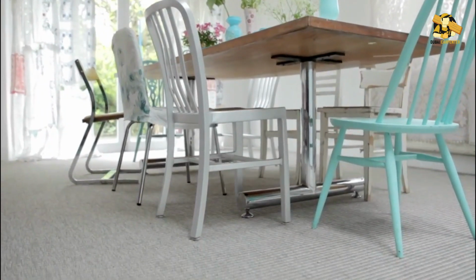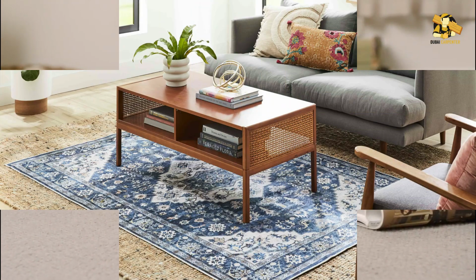Segment 4: Low pile and textures. Select carpets with low pile or textures. These not only contribute to a cozy atmosphere but also prevent the room from feeling crowded.